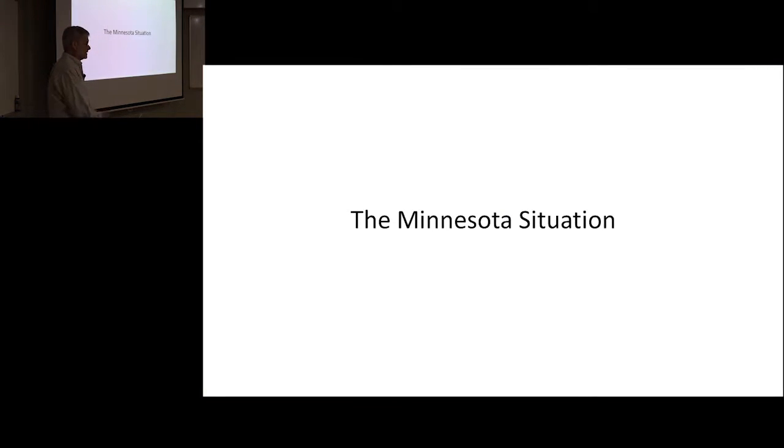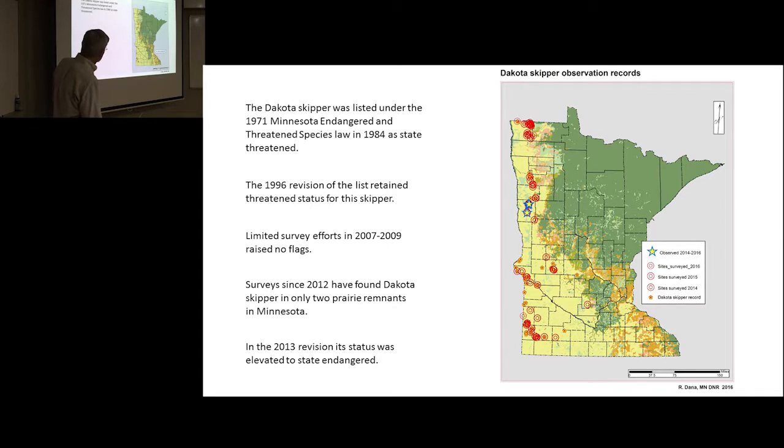If I've got a few moments, I was going to elaborate on what Phil showed about what's happened. This is when the Dakota skipper was listed in Minnesota in '84, the first time state listed. These were our records at the time of its occurrence, and we listed it as a state threatened species, mainly because of its limited habitat. After the list was revised in '96, we'd added those blue locations. So we weren't terribly worried. It looked like the skipper was doing okay.